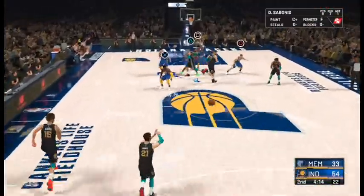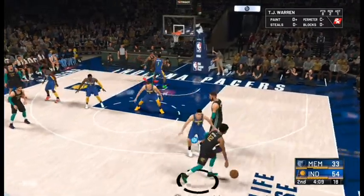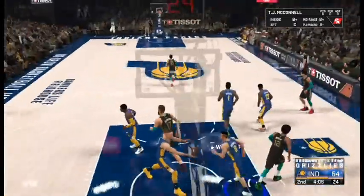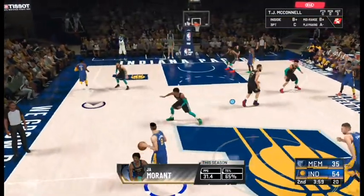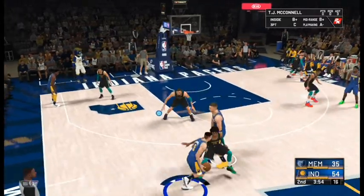And so here's Memphis. Morant outside. There it is, his third basket. He's taken 7 shots to get those 3. And how about the body control? Morant, even when under duress, stays calm, cool, and collected.